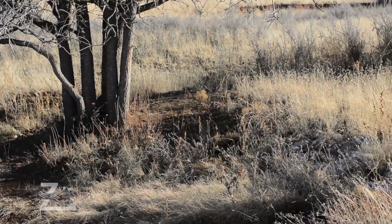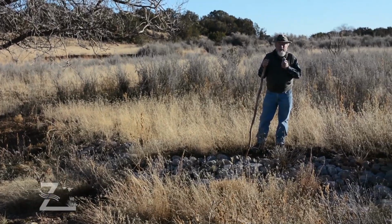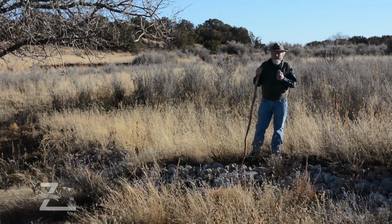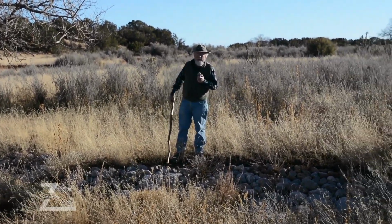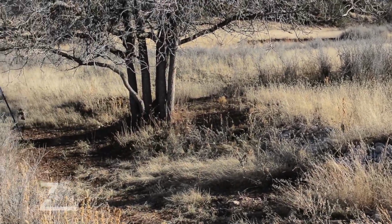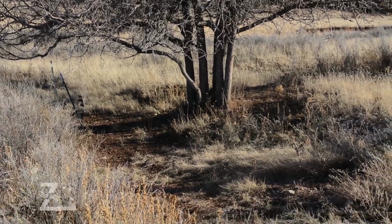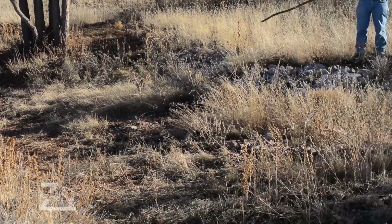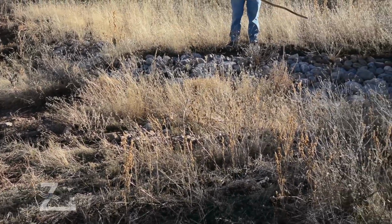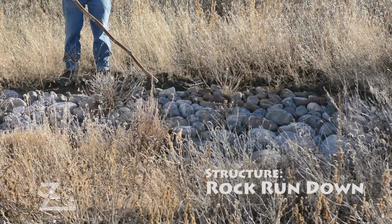So here we have the downstream area below the plug-in pond. This shows the natural tailwater return in this stabilized tributary stream bed here that flows into the main channel. And where it pours over the bank, we've constructed a rock-lined rock rundown similar to a Zuni bowl.